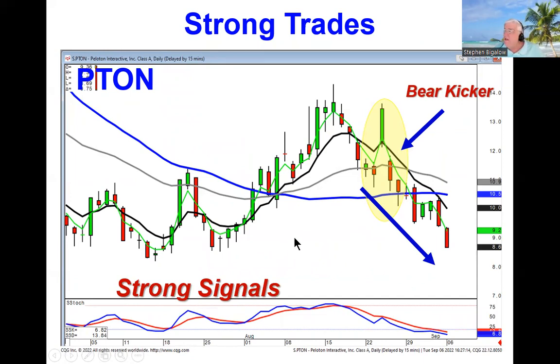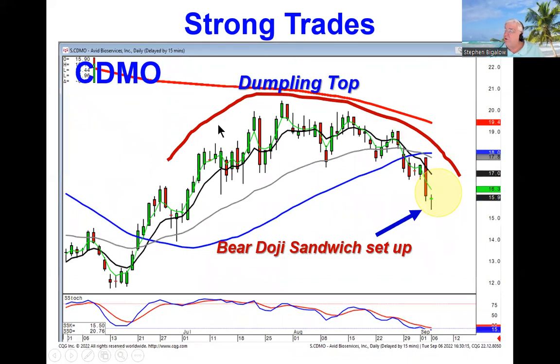So the advantage we have of finding the strong price moves is not only identifying the direction of the price, but also setting up our analysis. Like if this opens lower tomorrow, what do we got going on?